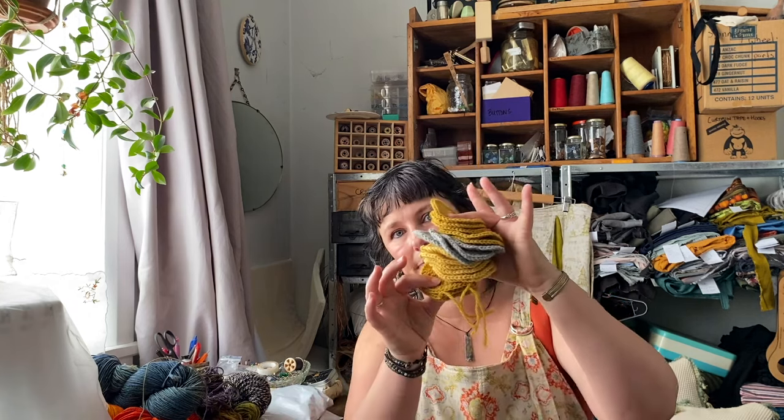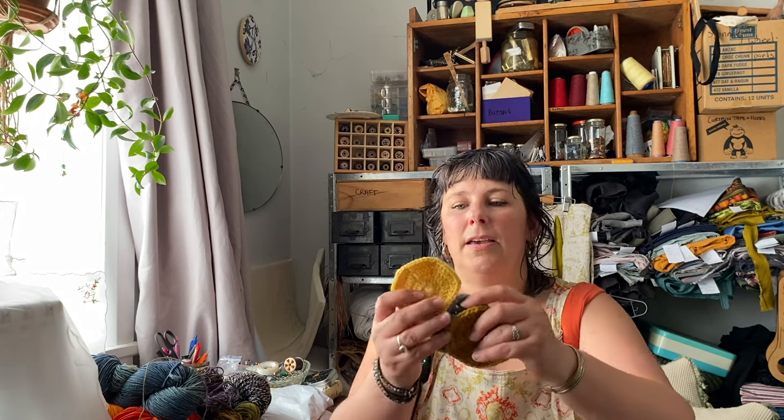So we've got three colours. I'll just show you. I've got this many that I've made. So I've got plenty of time. So we've got that colour, that colour, and that colour.